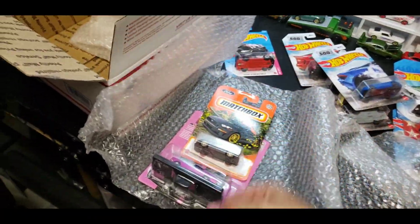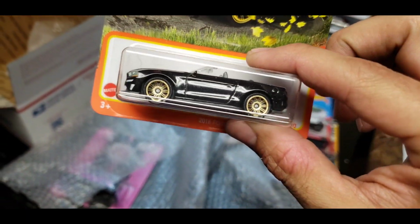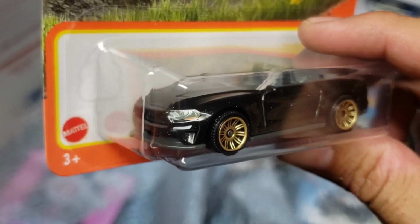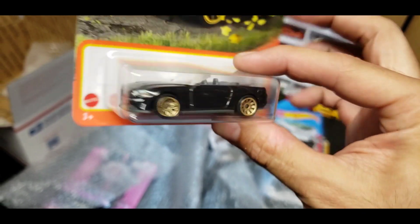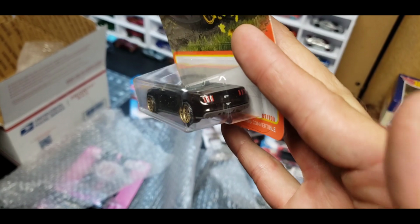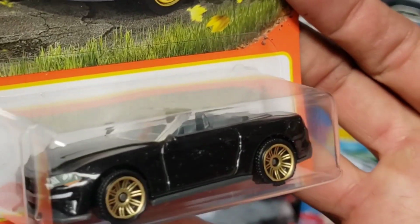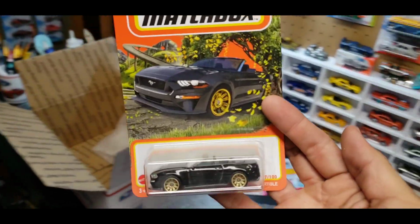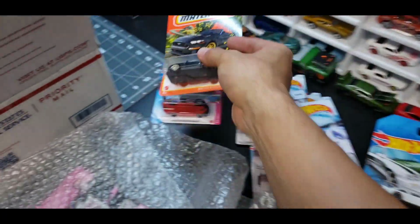And it looks like, oh my God, there we go. I could not find this anywhere. This is a really nice metallic black with a gold split, looks like split 10 spokes that Matchbox comes out with. But look at this. This thing is nice. 2018 Mustang convertible. And check out the detail. You guys already know Matchbox just details their Mustangs the way they should. And I know King Nut found this one. I haven't been able to find this one at all. So I am super stoked to have this one in my lineup.